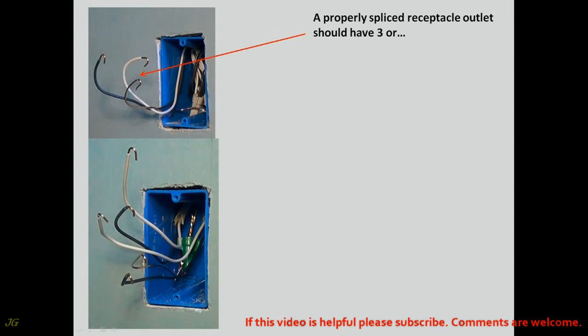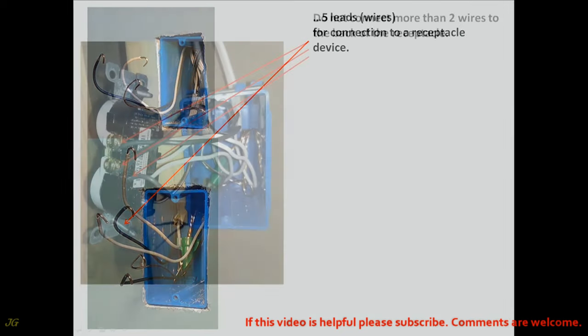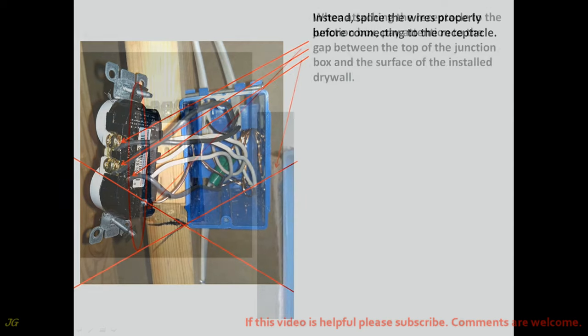A properly spliced receptacle outlet should have 3 or 5 leads, wires, for connection to a receptacle device. Do not connect more than 2 wires to the back of the receptacle. Instead, splice the wires properly before connecting to the receptacle.